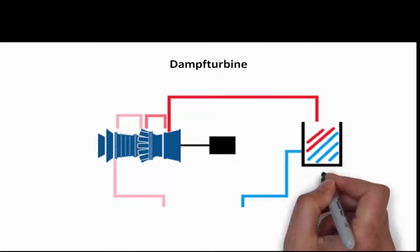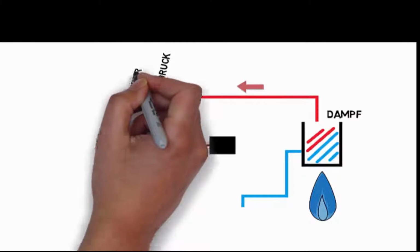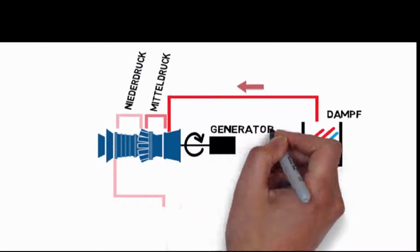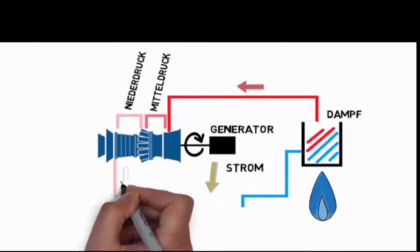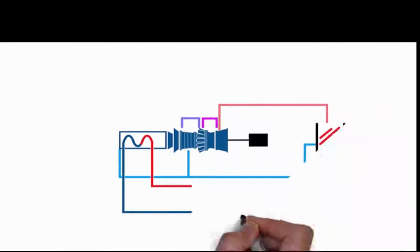In the back pressure mode, the steam is produced by a boiler and is sent to the steam turbine. The steam is distributed to the high, medium, and low pressure parts of the turbine. The turbine drives a generator which produces electricity. The steam is condensed after passing the low pressure part of the turbine, and it will be used to supply a heat consumer with hot water. After this, the cooled water starts the steam production process again. A disadvantage of this process is that at least 1 heat consumer has to be connected.